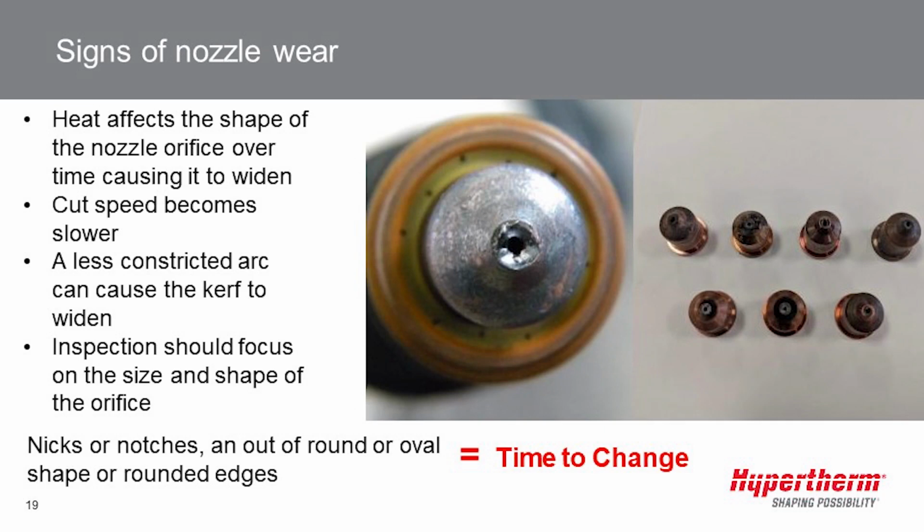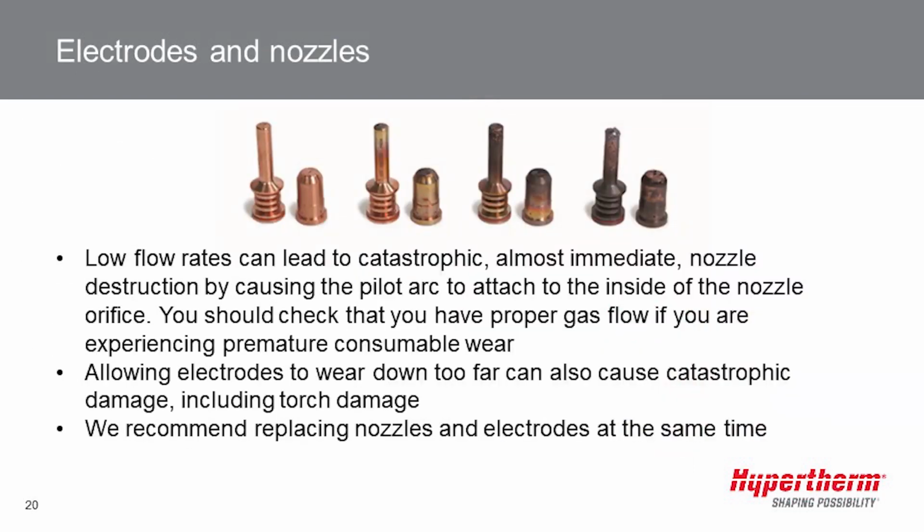Transitioning to the next slide, the recommendation that Hypertherm makes when it comes to electrodes and nozzles is that you replace them at the same time. Now, I recognize that this is not frequently the case. Depending on how much you use your plasma system, it can make a difference in terms of when you replace. For the most part, people might replace the electrode every 2 times that they've replaced a nozzle.